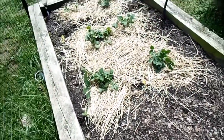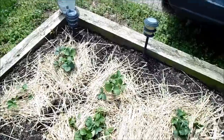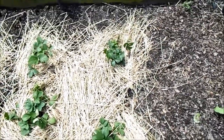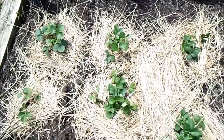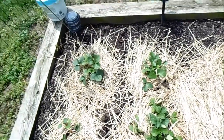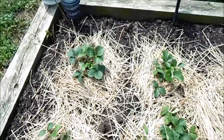Then if I can walk over here without falling, I've got some strawberries. My mom really wanted some strawberries, so we got some plants and got them in the ground. These two plants right here on the right, I left the strawberries on them just to see how they look this year. And these two plants, I pulled the strawberries off, and I'll let them produce strawberries next year to see if they get bigger. And these two were too small to produce strawberries, so we're just going to let them grow for now.